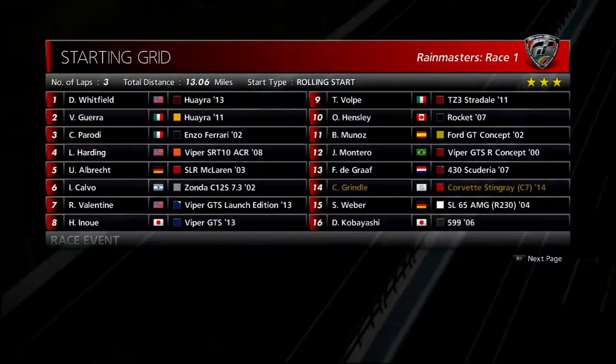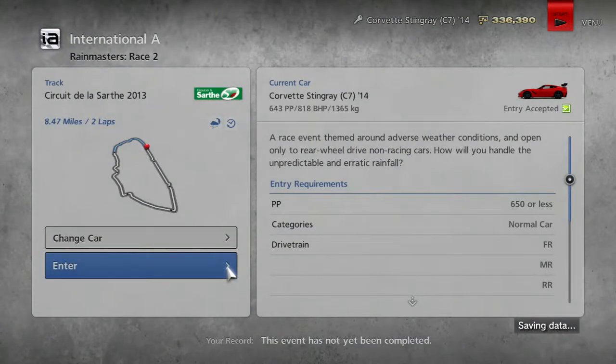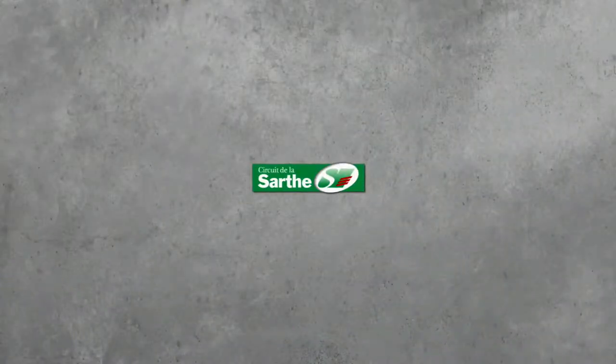Right, let's go on to the next race now, which is going to be around the Circuit de la Sarthe. The Circuit de la Sarthe is actually quite a nice track. It's pretty fast, quite nice. This is the track with the chicanes as well. So it's going to be interesting to see how this turns out.